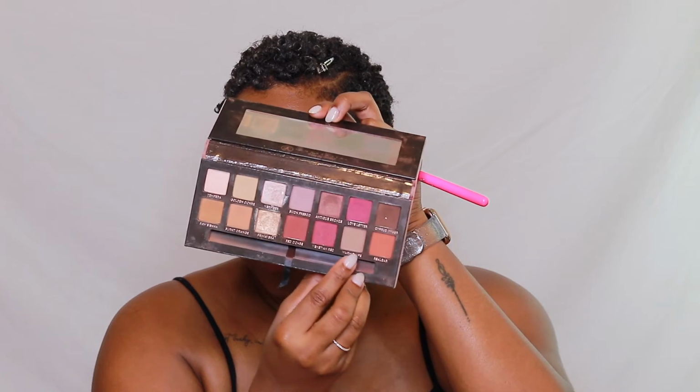So I'm gonna be going in with an oldie, not really an oldie, but I haven't used it in a minute. I'm gonna be taking the Modern Renaissance palette by Anastasia Beverly Hills. And the first color I'm gonna take is this color right here. It is called Warm Taupe. It's kind of like a taupey grayish color. And I'm gonna take that and I'm just going to sweep that into my lid.